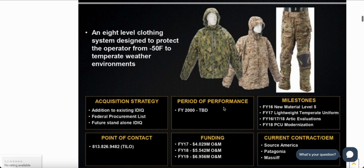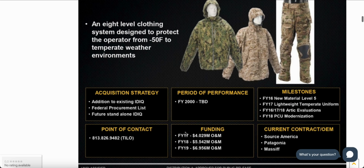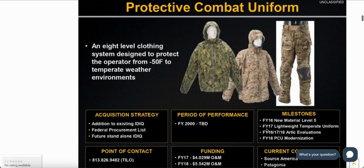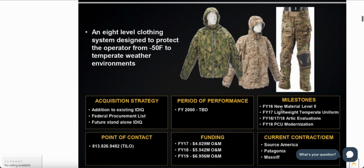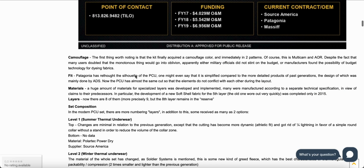So they were studying the performance of all these materials, current source contracts as OEM, Source America, Patagonia, Massif. This is all the funding and stuff, fiscal year 17, 18, 19. They were coming up with new milestones: lightweight temperate uniforms, new materials for level 5, stretch fabrics, all that. PCU modernization, Arctic evaluations. They're making all these different colors, Multicam, AOR1, AOR2. They're changing it up, adding camouflage to the kit.